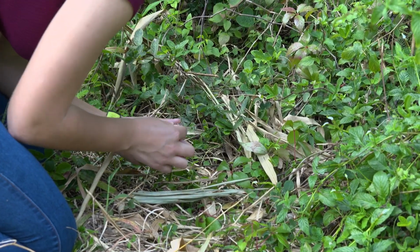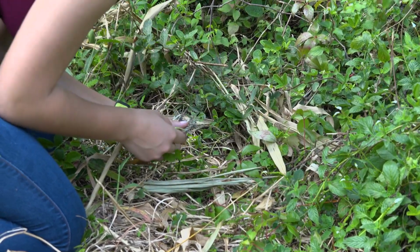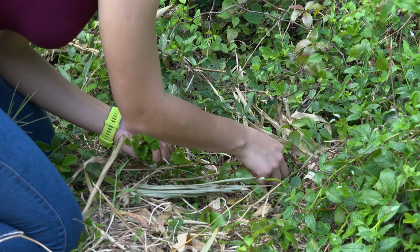So if you can learn to identify these plants and make sure that you know the differences between them and the native plants that might look similar to them, so you're not accidentally ripping out a native plant, it goes a long way. If you're just walking to class, you see some balsam apple and you rip it up at the roots, doing that can stop the spread immensely.